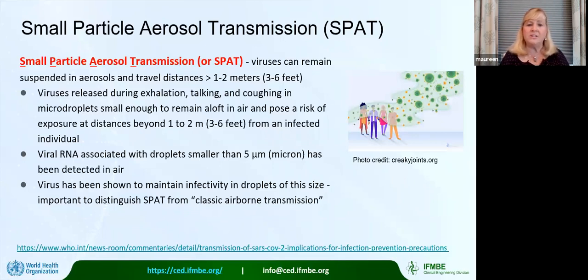So the viral RNA associated with droplets is smaller than 5 microns, and it's been detected in the air. And it's interesting, our nasal passage is able to filter out with the hair that we have in the anterior nares and the mucus and the immune system that can trap these organisms. The key thing is that these little microns, if they're so small, they transfer up through the nasopharynx, and that's where they start to replicate. And so that's why we have to put them on classic airborne transmission precautions, where we would have them in a negative pressure isolation room, N95s for everybody going in and out.